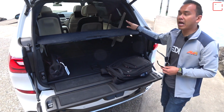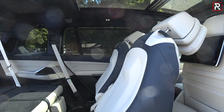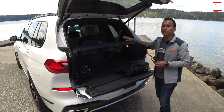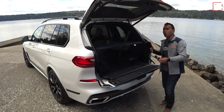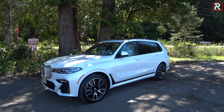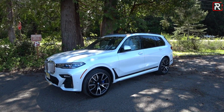Now, if you guys want the captain's chairs like what my tester has, those do not fold flat. Instead, when you have it in a max mode, they'll kind of just push forward. So I don't think it actually has 90 cubic feet of space. You have to probably get the bench seats to actually get them to fold flat. So just keep that in mind if you guys are actually planning to use this thing for either carrying cargo or carrying more people. So while the outside of the new X7 definitely looks modern and imposing, the interior of this 3-row luxury crossover is going to be the more important aspect with buyers.